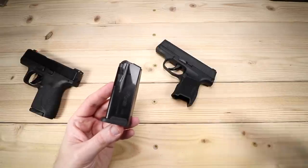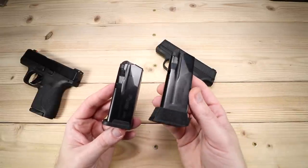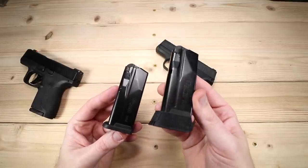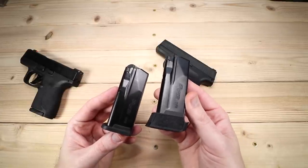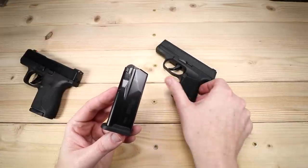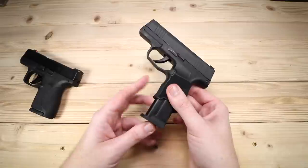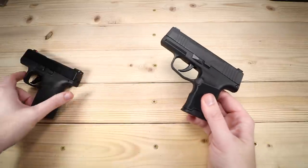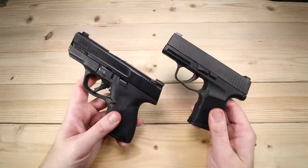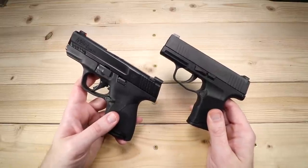What they have come out with, however, now is a 12-round magazine that continues the grip texture and all that kind of stuff. I've had an opportunity to test this just a little bit, and I will say, it's pretty awesome. In fact, I would say it's as awesome as the 8-round magazine on the Shield because it really fills out that grip nicely. So both guns have some nice options to get just a few more rounds and a little bit more grip on there if that's something that's important to you.